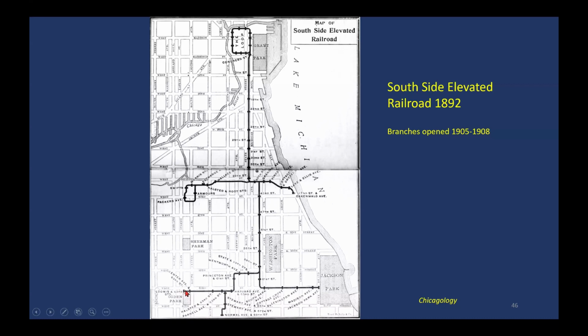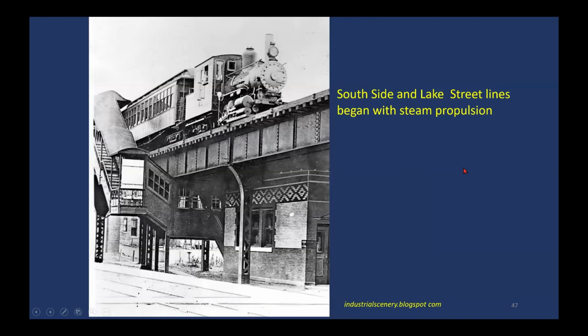The Englewood branch that is still there, the Normal Park branch going down Normal Avenue to the Chicago Normal School for teachers, whose campus has now moved, interestingly, into the former Illinois Central Burnside Shop Complex. So that one isn't there anymore. There was the Kenwood branch and the Stockyards branch. Both the South Side and Lake Street lines began with steam propulsion.